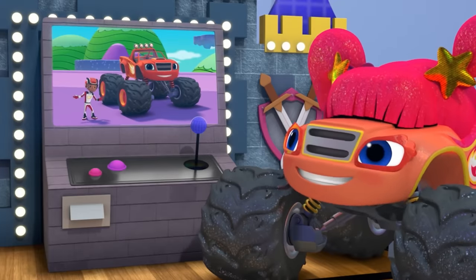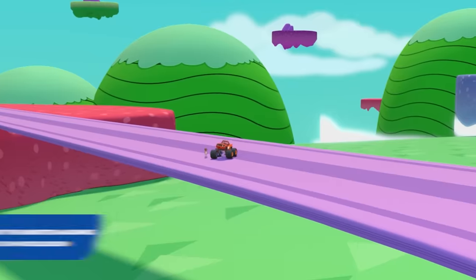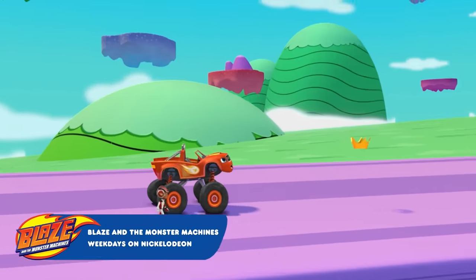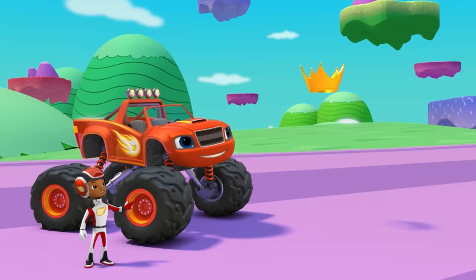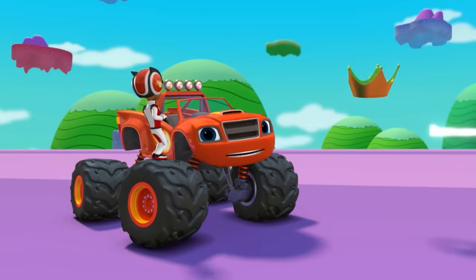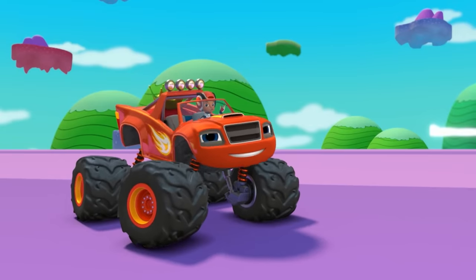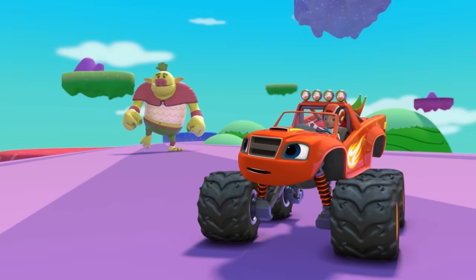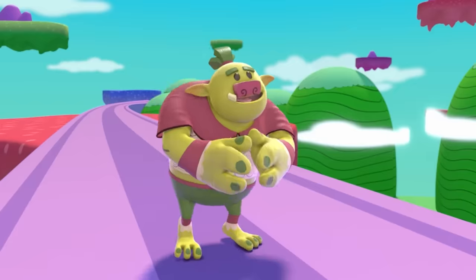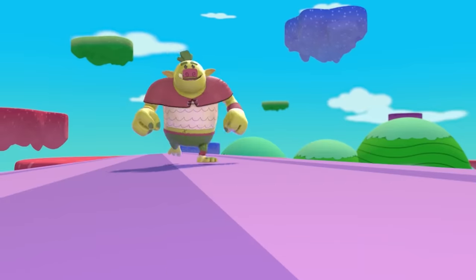Wow! What just happened? Blaze, AJ, you're in the game! Wow! Sparkle's right! We're inside the arcade game. Yeah, there's the crown, and there's the king's castle. Remember, to win the game, we need to bring the crown to the king. And we better do it fast, because he wants the crown too. Gaskets, it's a giant troll. Me want crown. Let's get out of here.